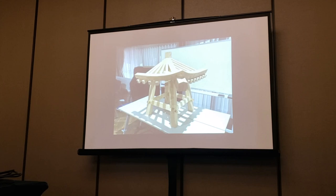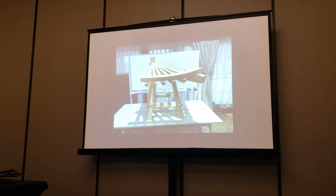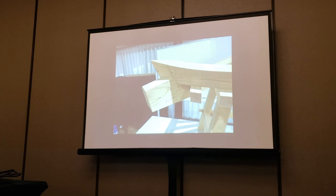And we got a few of these shots. Plan views. There's that swooping purlin. Other side. Close-ups. I don't know, maybe he made a mistake. There's two lines there. So good.